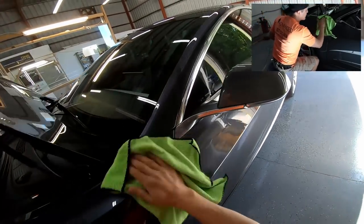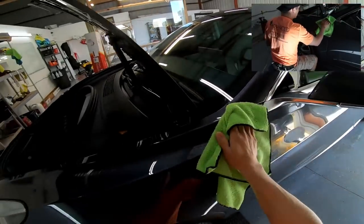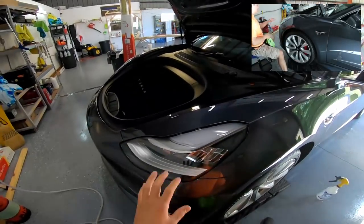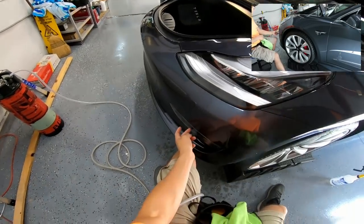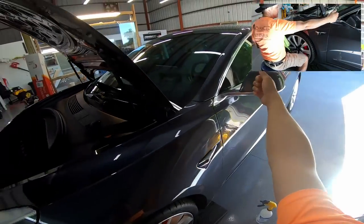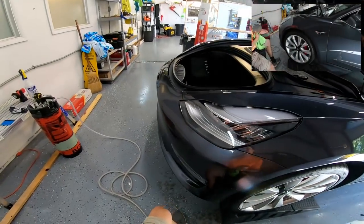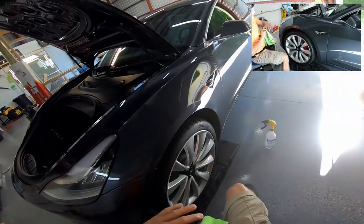So this vehicle got a thorough cleaning yesterday. I hit it with my pressure washer and let it air dry and the whole nine. So I have the front lights, little lights here, the mirrors, and the full hood already done. I still have to do the front bumper, which is gonna take a couple hours, and then the fenders.